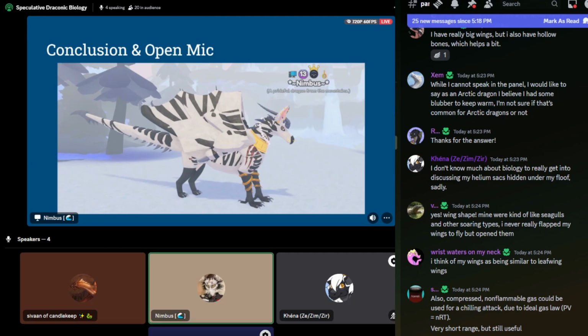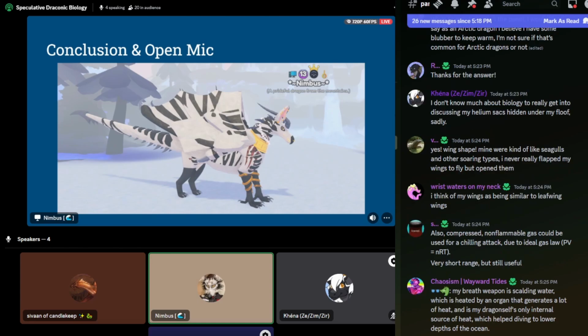Yes, different wing shapes for different functions is really cool, and you can also see that in real life birds. Like vultures are more built for soaring through open skies, while a lot of falcon wings tend to be shorter, so they can tuck them in quickly when diving.